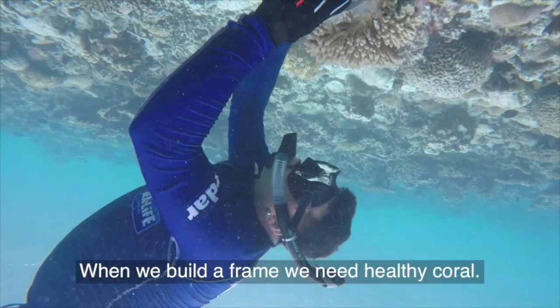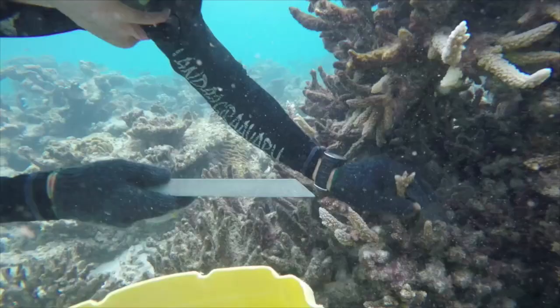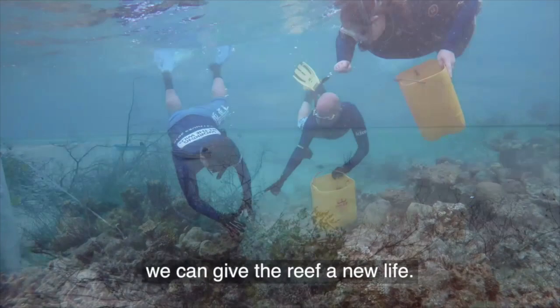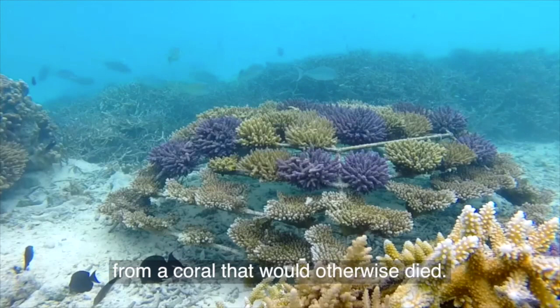When we build a coral frame, we need really healthy coral to do that. And when we're looking for the corals on the natural reef, we try and find a colony that's already started to die off. And by taking that colony, harvesting the live corals, we can give it a new life, we can save that coral. And within 2 or 3 years, the growth is incredible from a coral that would have otherwise died on the reef.